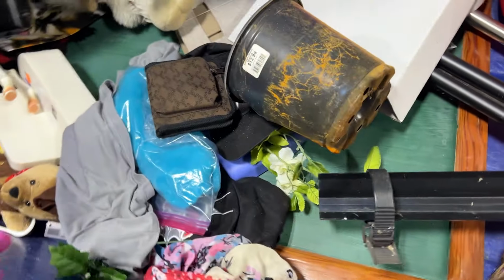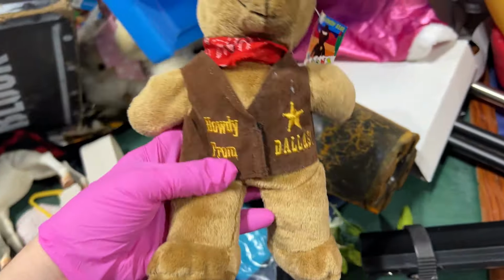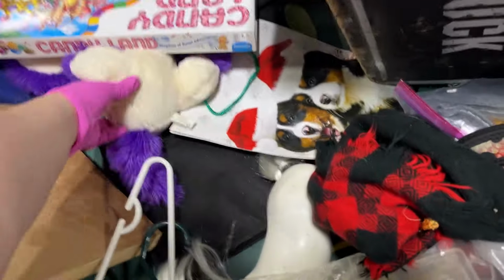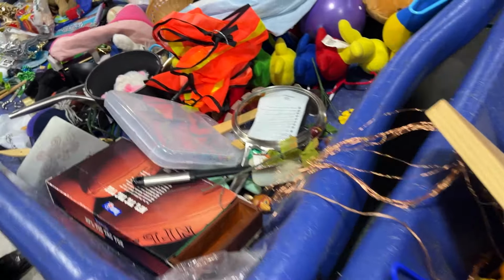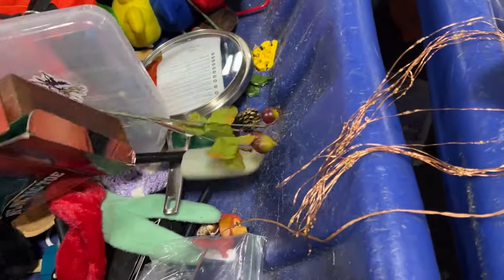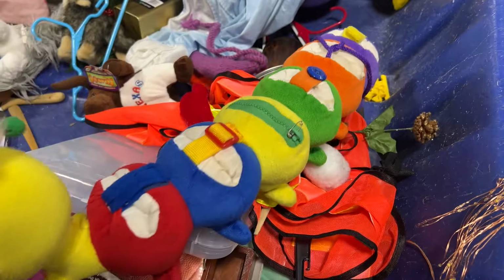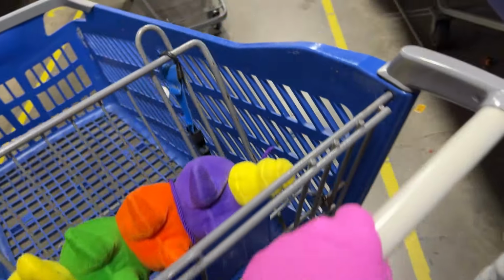Christmas wrap and a bag. That bag is nice. A wig. Howdy Dallas, or howdy from Dallas. Little princess thing. Lamb. What is this? Crazy thing. Okay. Vintage guy. We'll throw them in the cart. We'll look it up.